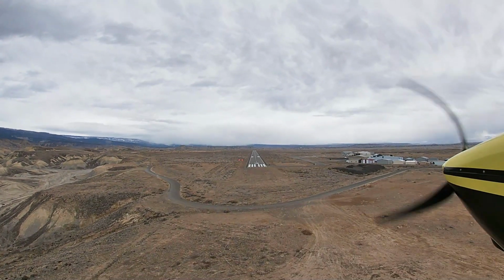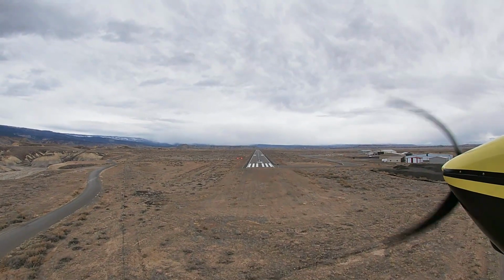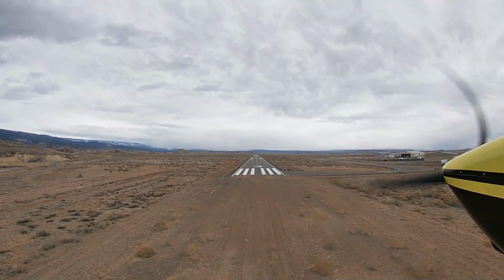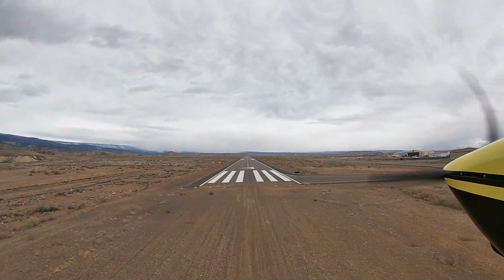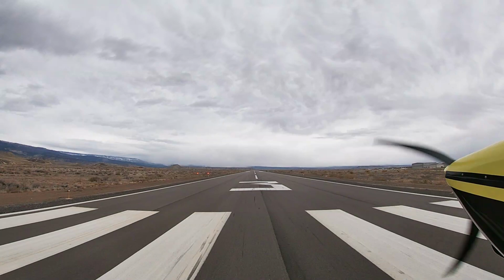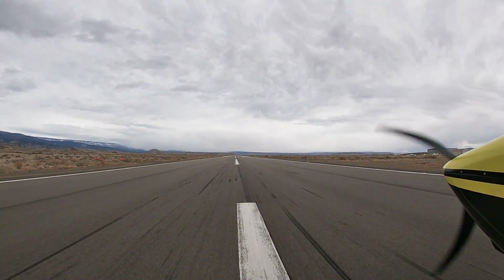Here we are coming in a little higher and doing real well. By the way, the camera can't tell much difference between the red and white light. But that's going to be it. The video will end because the camera just stopped taking pictures.